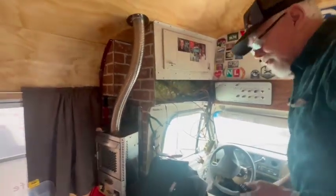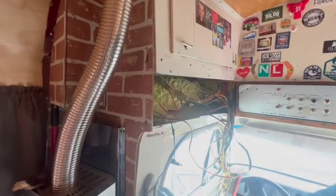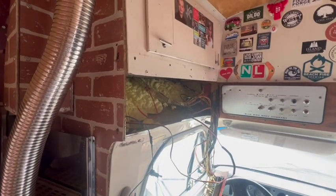Gonna do it for expansion, right? Expansion, just in case. Just in case factor. That was a pain to get off. Yes. Somebody broke a screw.